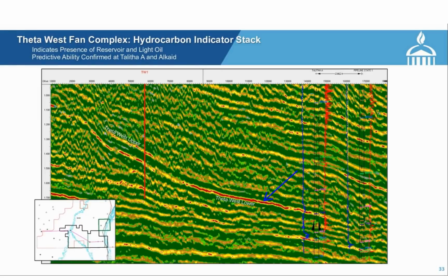And what we're looking for is this red color. And this red color tells us a section of rock that's indicative of both reservoir quality sand, but also the presence of light hydrocarbons. So we can see that as we move up dip from the Toletha well, that response in Theta West is very robust and continuous all the way up dip. We also see the response in the upper fan.